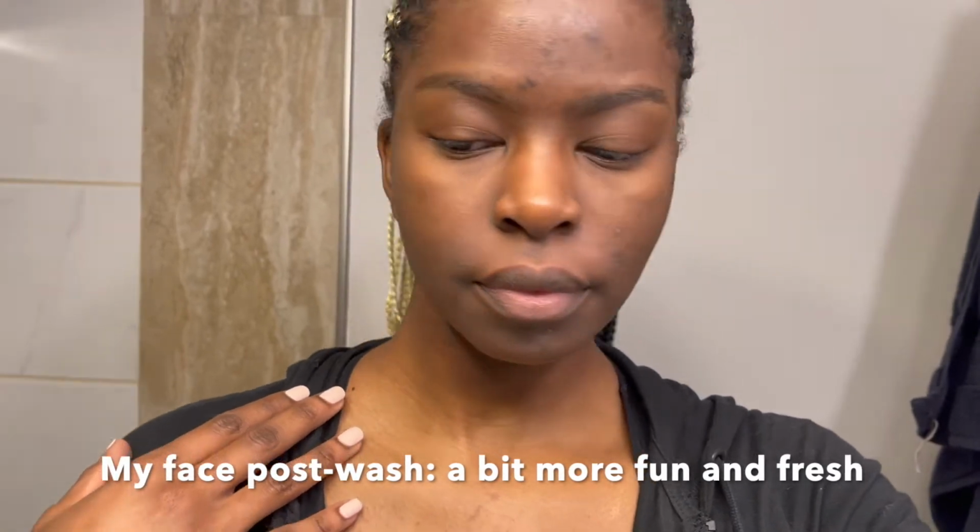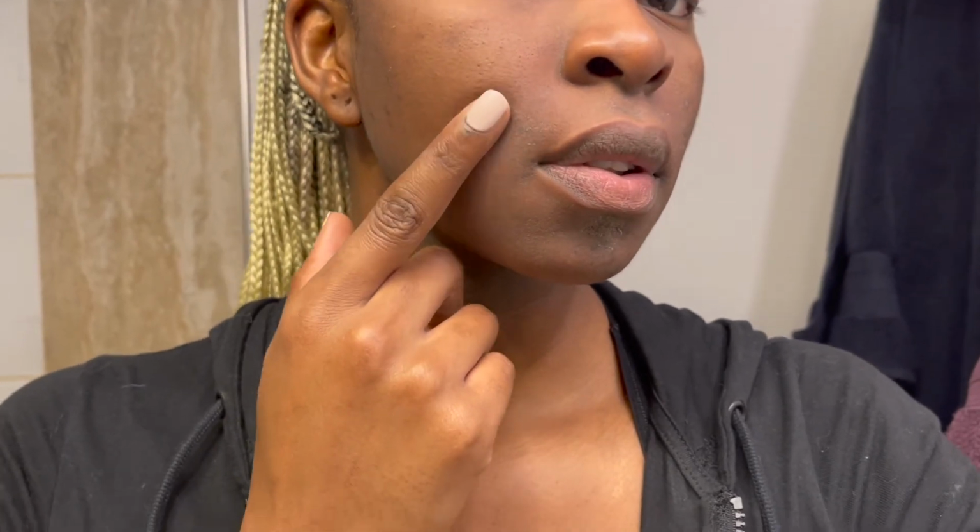So this is my skin post-wash. You can see how it's starting to look a lot more fresh. I still have peeling from the eczema. Just with time it'll go away, I'm sure. Oh, but my skin looks so good in this clip. What the heck? I am lying to you guys.